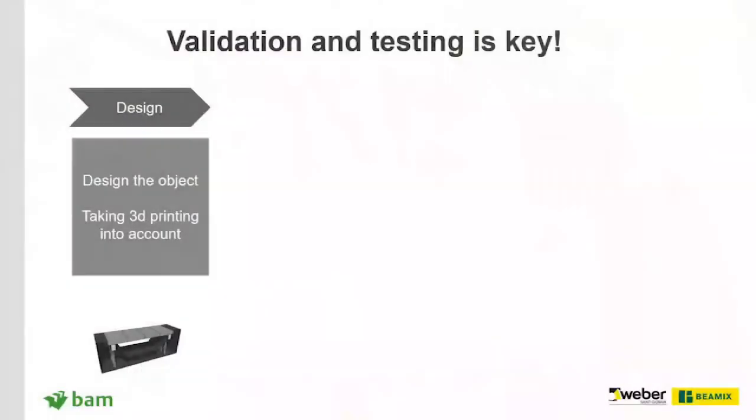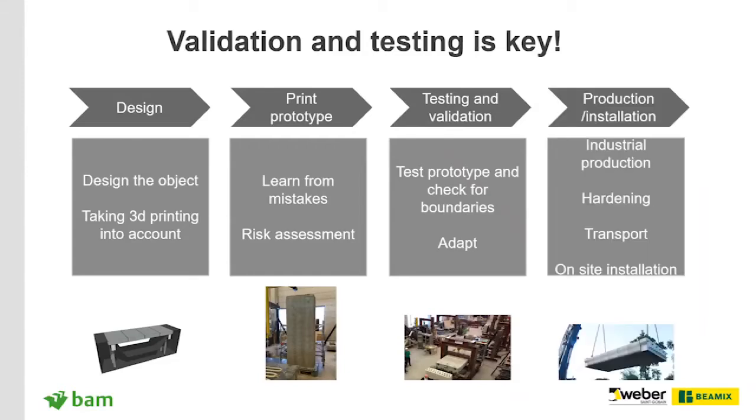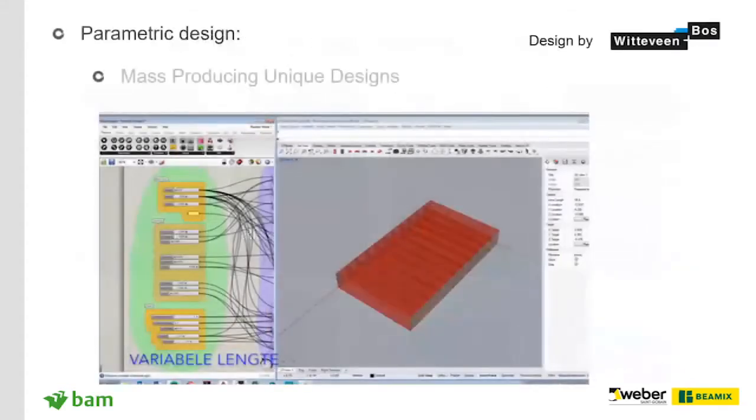So a new way of designing. Now we design the object, taking 3D printing into account. We work with customers and clients at an early stage to look at how we can solve a problem, rather than build 3D concrete printing into our process. We'll print a prototype, and we'll test and validate the prototype and adapt to suit anything we see in our testing phase. And then we move to production and installation. Once we've designed one element and the principles are set, we can use that multiple times for different elements using the same principles. So we use parametric design for this, so we can mass produce unique designs.